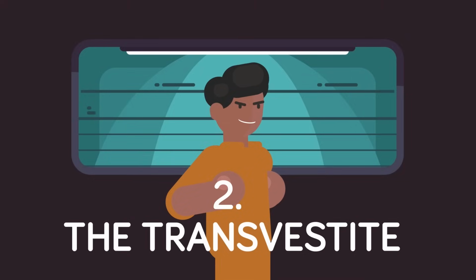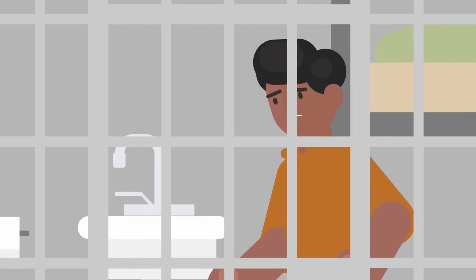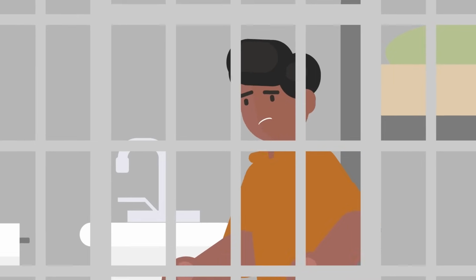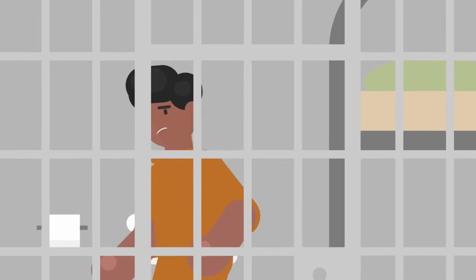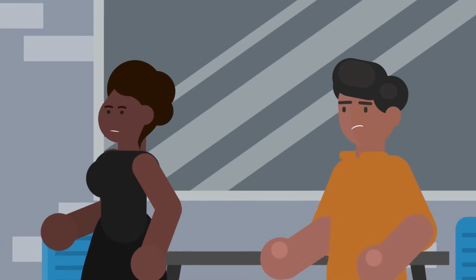Number 2. The transvestite. The year was 2012, a year when a drug trafficker from Brazil decided he didn't want to spend any more time behind locked doors. His name is Ronaldo Silva, and during a visit with his wife, he just walked out of the prison. We're not sure what happened to the wife.